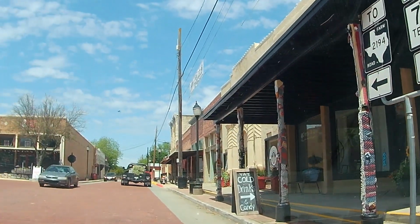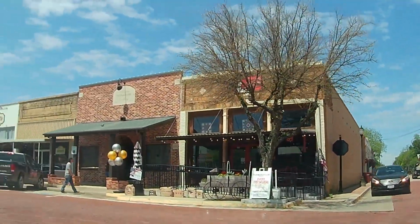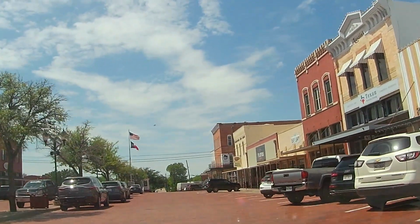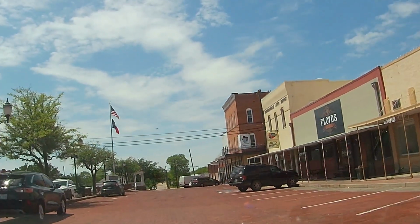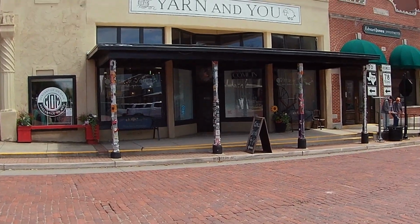Right there on your right-hand side is Yarn and You. And to give you an idea, you've got this small community and two great yarn shops. As we continue down the square, there on the right-hand side, you'll see the ram's head on the wall, and that's Fiber Circle. So we're going to start at Yarn and You.